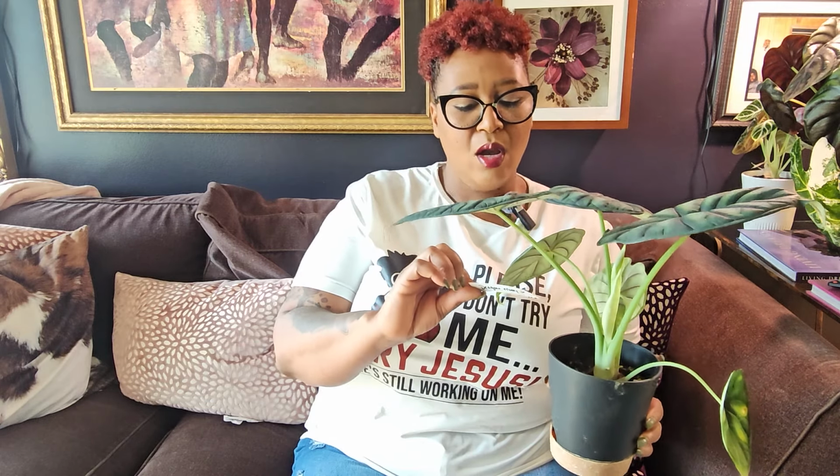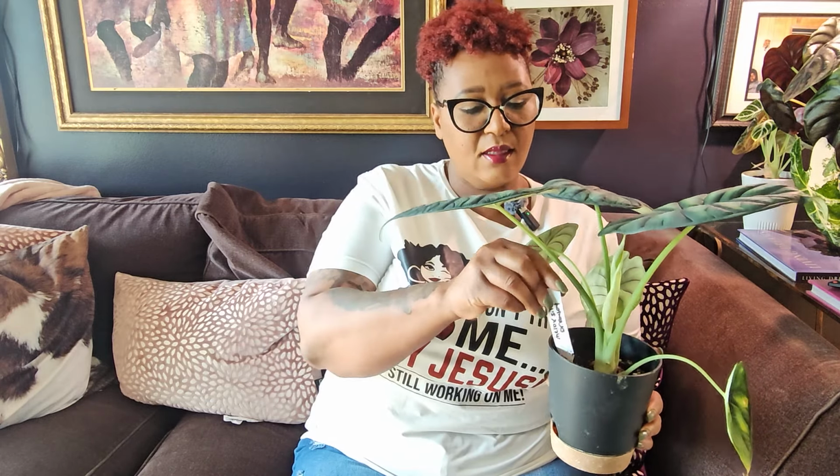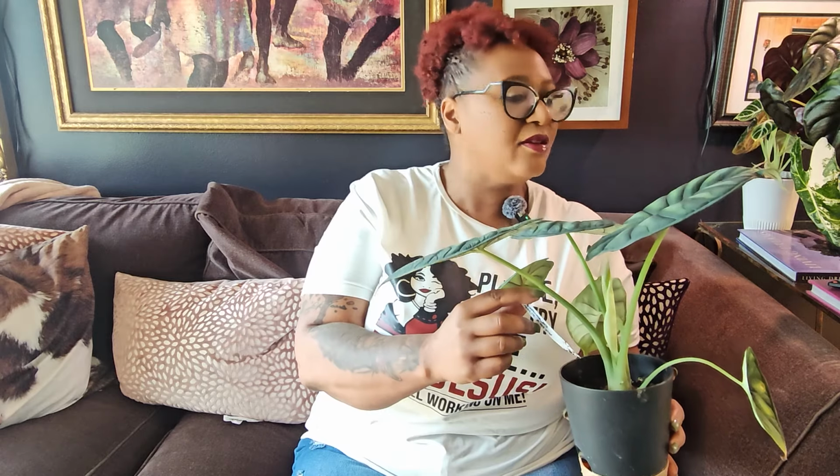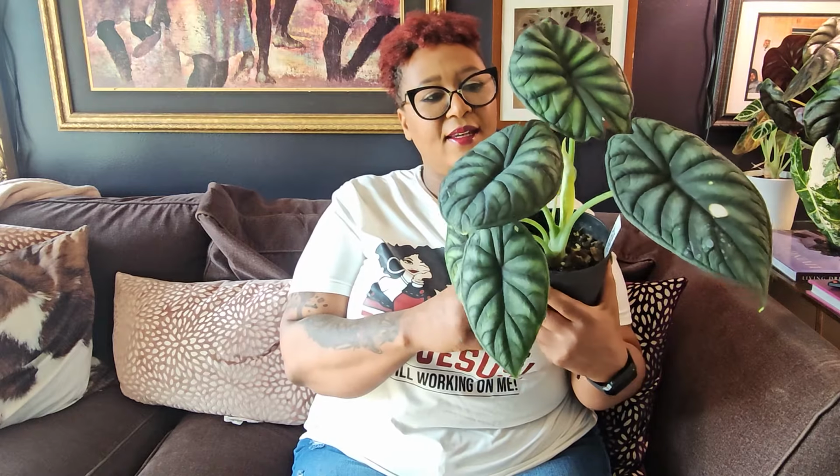Dragon moon. Okay, so this one was the hybrid. It was a Melo crossed with a Silver Dragon is what this one is supposed to be. I don't know, you guys, I may have mixed up some tags. I got a dragon scale that's in there, so I'm pretty sure this is my Melo cross with Silver Dragon. This is what she looks like now.